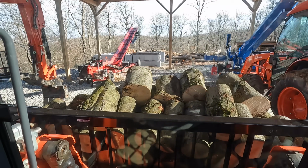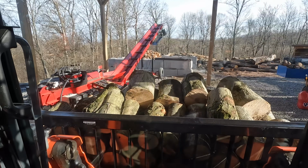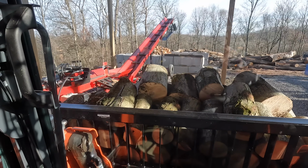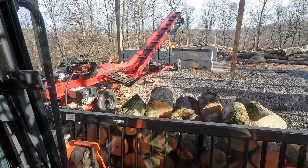We'll just pull this in right by the log splitter. And maybe later today, we'll see what all we get into. We can come down here and split this real quick, even if it's in the rain.